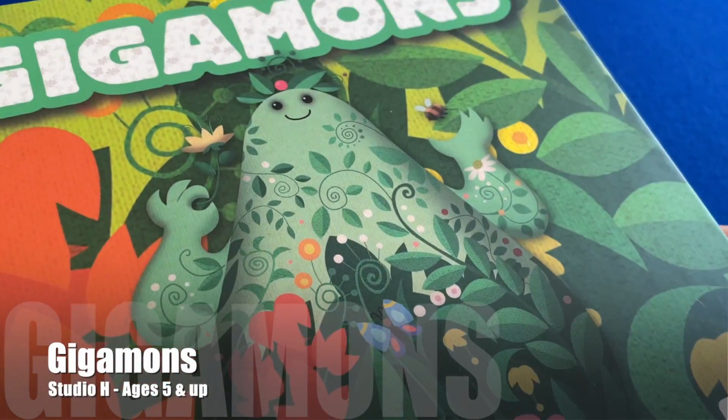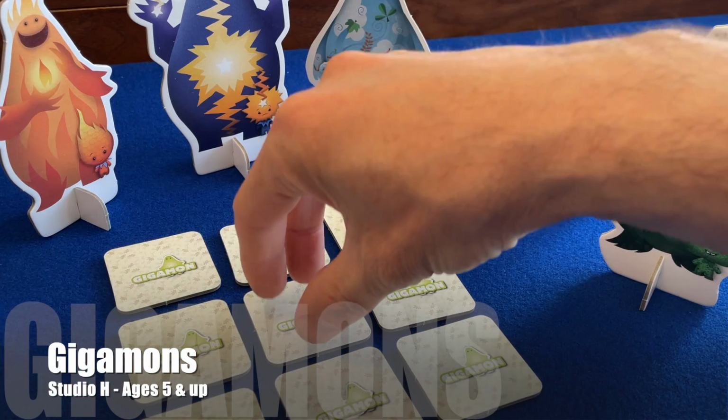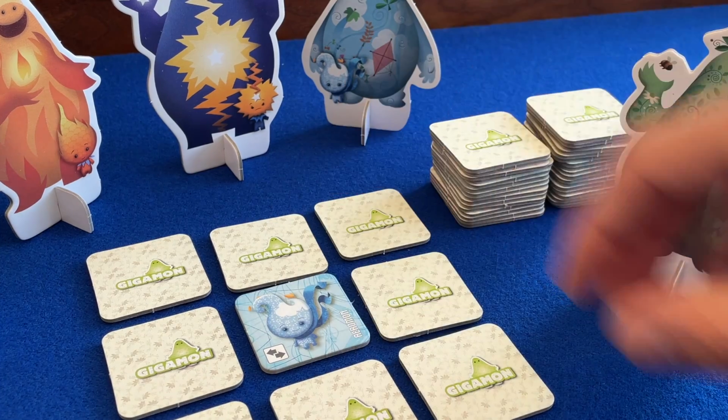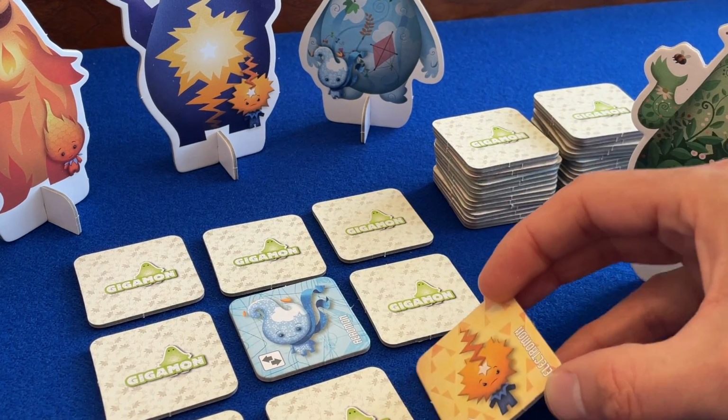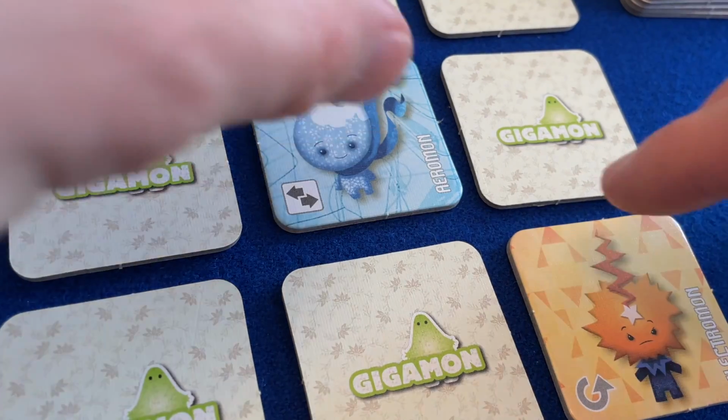Gigamons is a more modern game featuring the classic card-flipping memory mechanism. On your turn, you flip 2 tiles face up. If they're different, flip them back face down. If they're the same, take the tiles and put them in front of you and then use the tiles' power. We'll come back to these later.